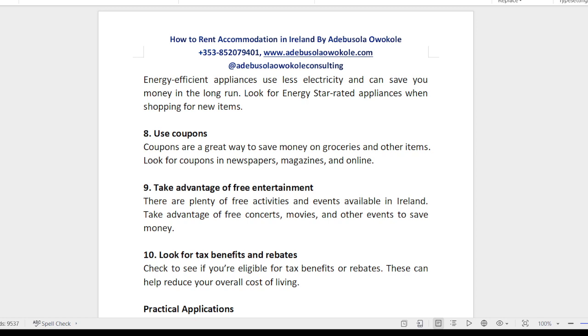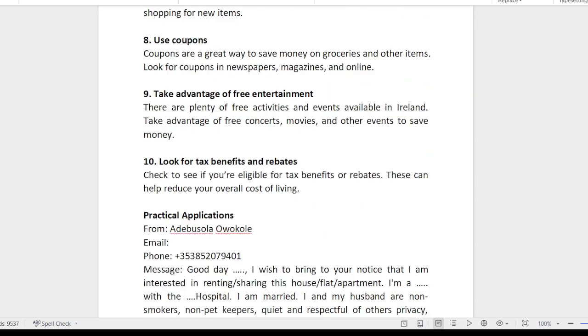And on tax rates, you might need to look for tax benefits and rebates. So if you watch my video on understanding tax rates in Ireland, then you can know more about tax, the way it's calculated, what's left in your salary, and how to claim back your rebates after a period. Because when you come into the country, you might be charged emergency tax, which is usually higher, and you need to get that back at the end of the year. So if you can understand that, then you would have saved yourself a great deal as well.